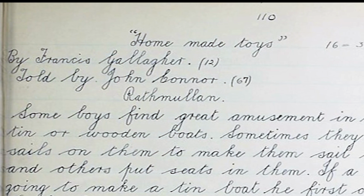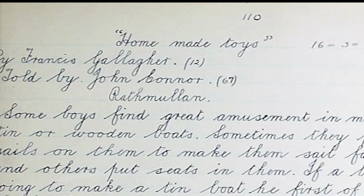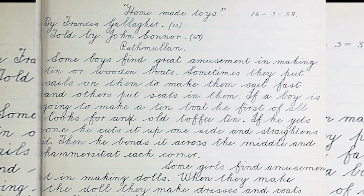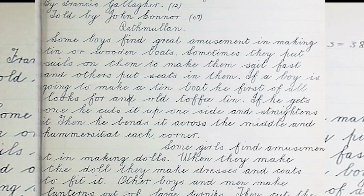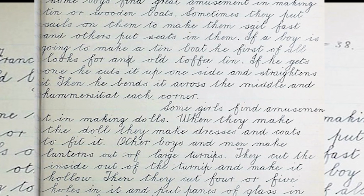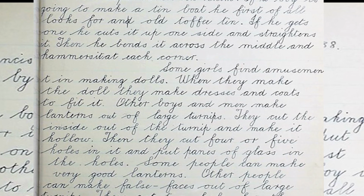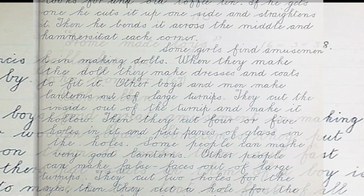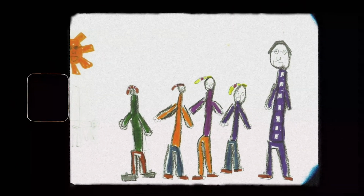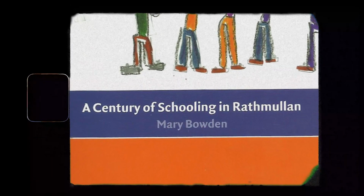One type of entry relating to the later 19th century noted the most common homemade toys. Boats made from tin or wood, even a feather stuck in a cork could pass as a yacht given the right wind. Dolls and clothes for them, catapults, whistles fashioned from hollow sticks, jewellery from daisies and rosehips, turnip lanterns and fishing lines. The story of schooling in Rathmullen is well documented in the book A Century of Schooling in Rathmullen by Mary Bowden, published in 2002.